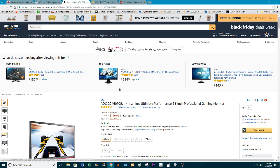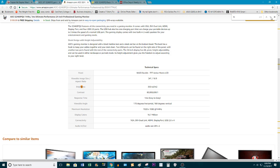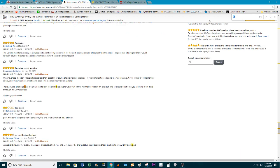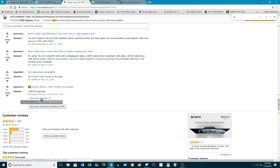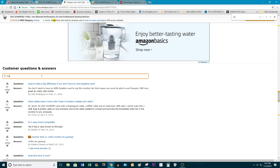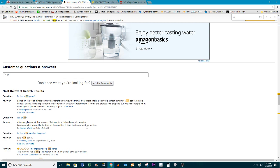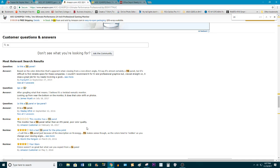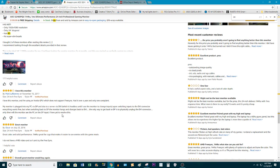All right, so the AOC 24-inch gaming monitor. Is this a TN panel? I feel like it is. Let me search it up. I'm not sure if it's an IPS or TN. Let me just look it up on here. Yeah, the people are saying it is a TN monitor. One guy says the color quality is poor. But again, for the price, $160, that's not bad.